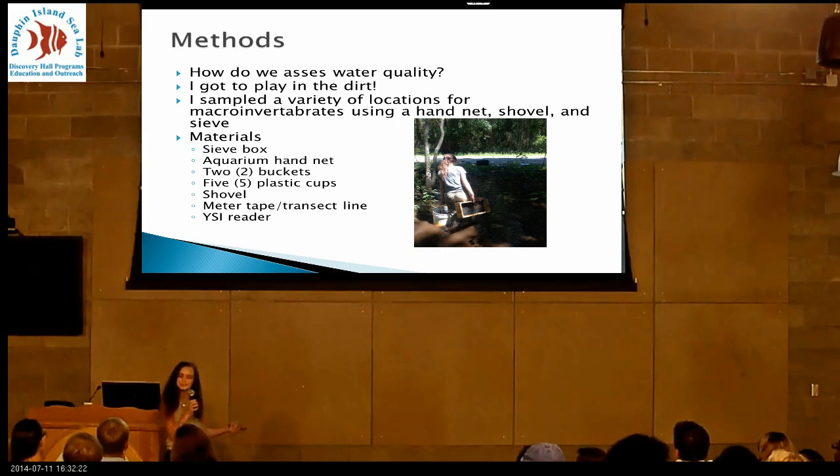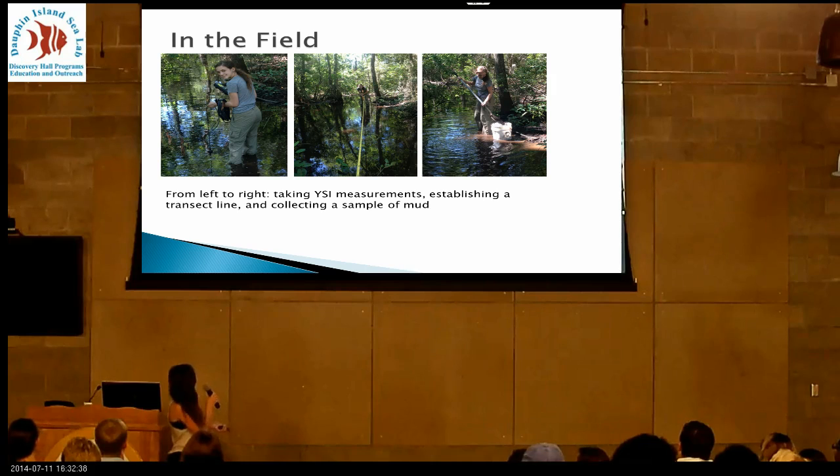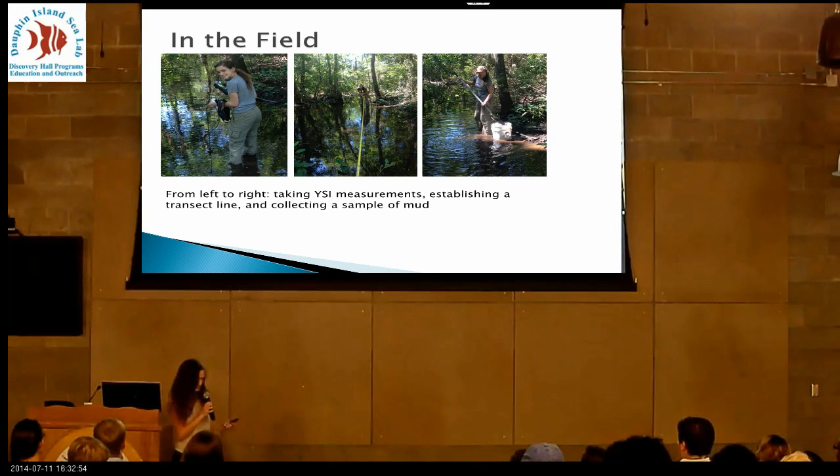So basically to sample, I just got to play in the dirt. I went around and using a transect line, I scooped up mud with a shovel, put it in a bucket, rinsed it out, and saw what I got. I used a sieve, hand nets, and a shovel. It got good and dirty. Here are some pictures of what it looked like, just to give you a sense. On the left is a YSI, which is used to measure salinity, dissolved oxygen, and temperature. In the middle is a transect line, and on the right is scooping mud into buckets.